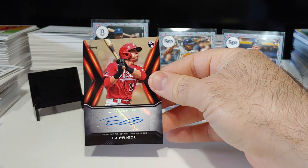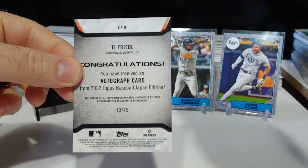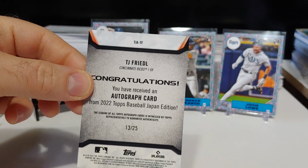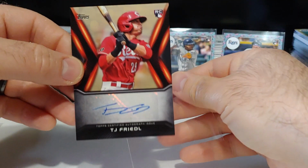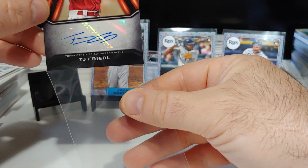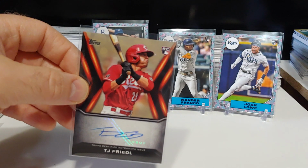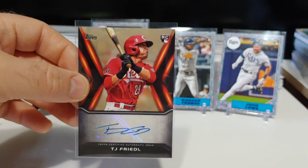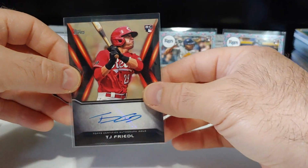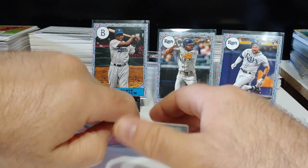TJ Friedl, man, I pull this. This is numbered out of 25. 13 out of 25. This is my third TJ autograph out of this set. That's why I'm laughing. I just always pull this guy, whether it be in a break or in a personal rip. So gold out of 25, rookie. I was hoping for a big one there.